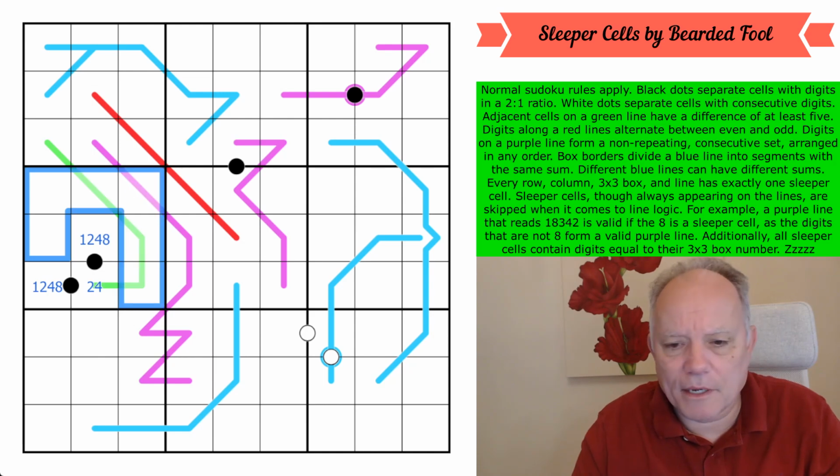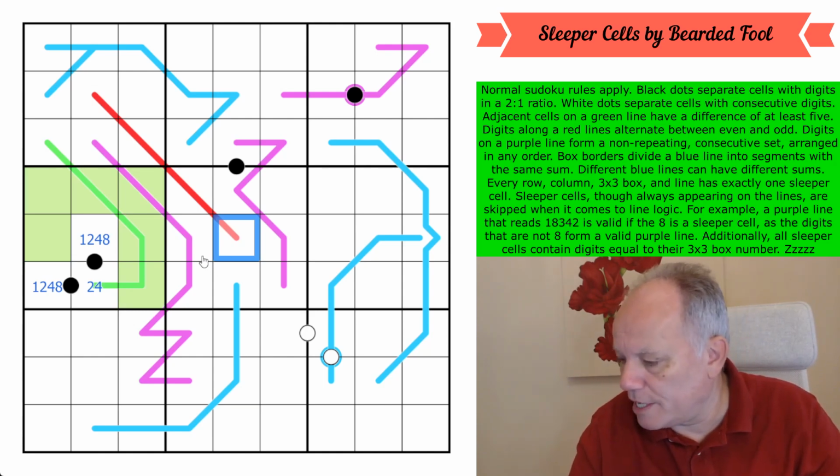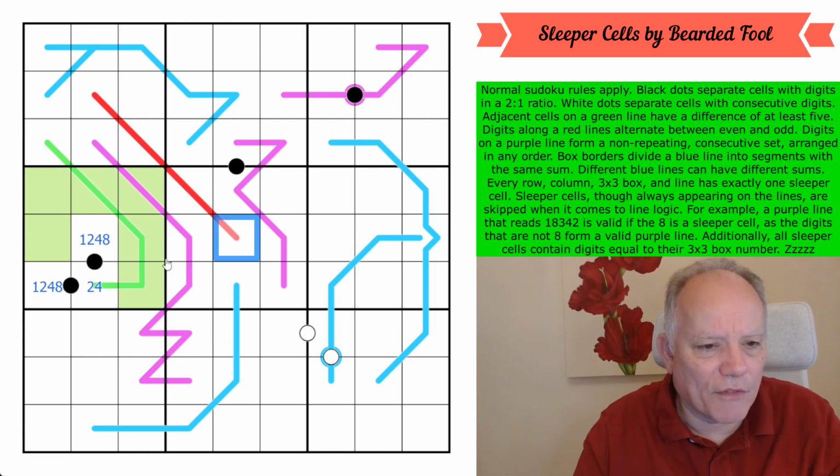So there isn't, okay, I'm going to do some colouring. There is no sleeper cell in those greens. I'm going to try and colour the sleeper cells red and the non-sleeper cells green where possible. And we'll see how that goes.